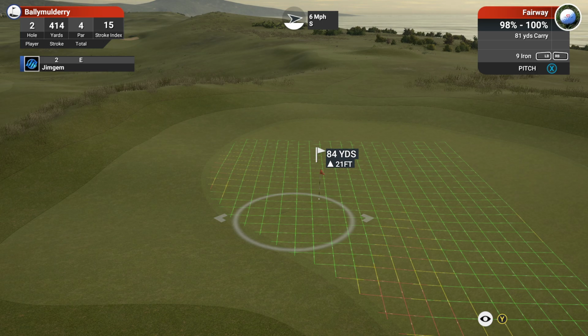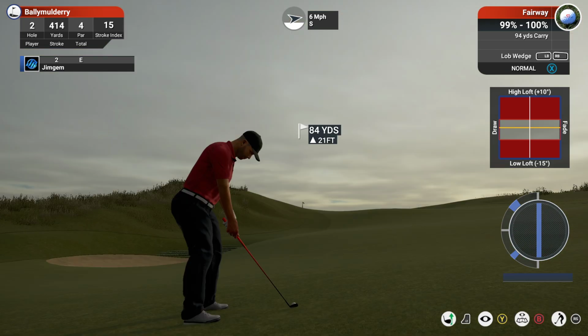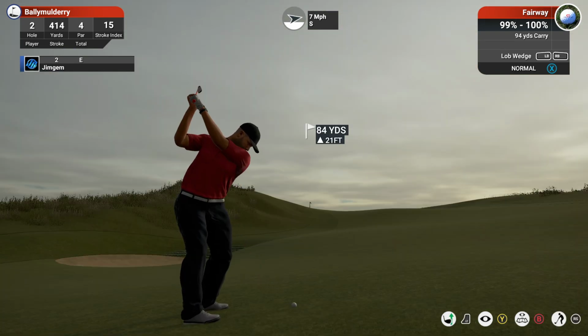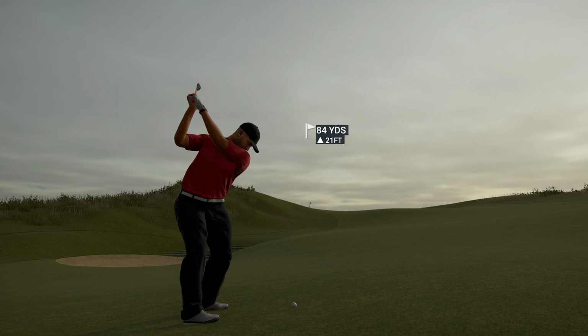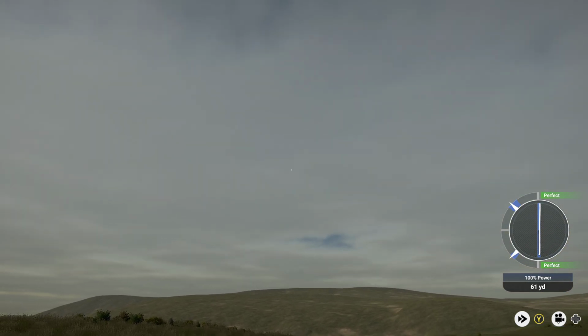So 84, 21 up, so that's playing around about 91. So we are actually going to go with a normal shot. We'll put it on a 94, put a bit of loft on that. Yeah, so it looks like we're going to have an overswing option to go as well.